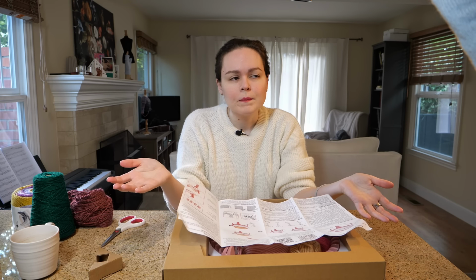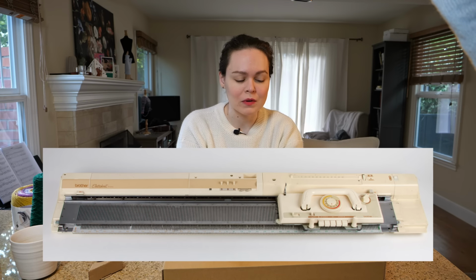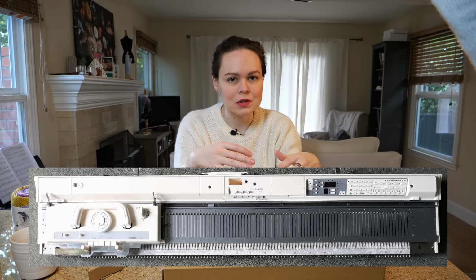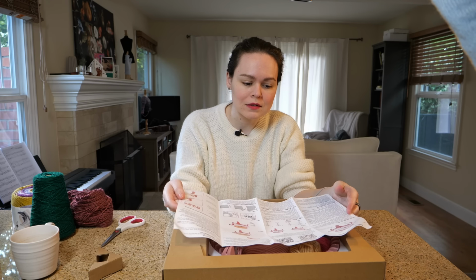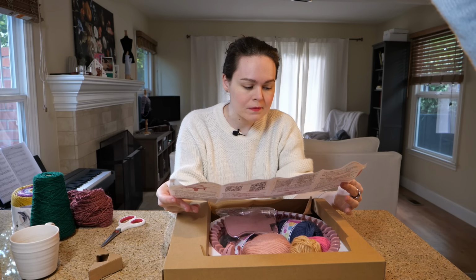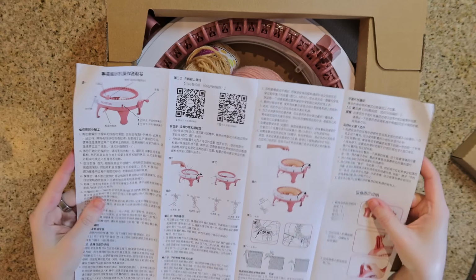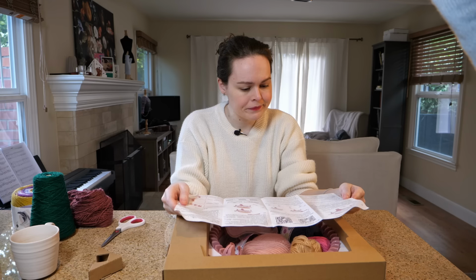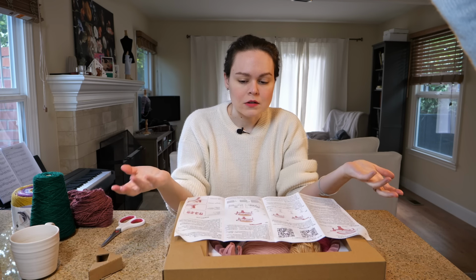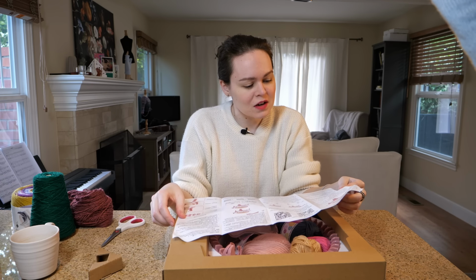So, I'm a machine knitter. When I say knitting machine, I mean these big flatbed behemoths that I've been working with for a while now. I've never used one of these circular ones before, but I assume it's a similar concept to a circular sock machine. Works well with most yarns. I don't think that's true. Okay. Oh, and you were in Chinese. I took like 3 years of Mandarin in college and I remember none of it. So, this is not helpful.